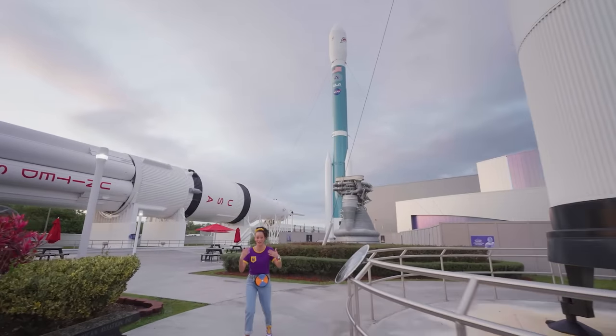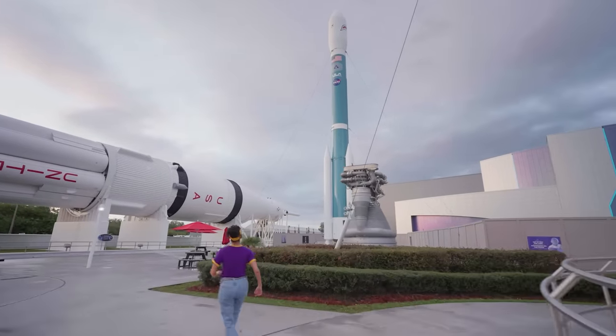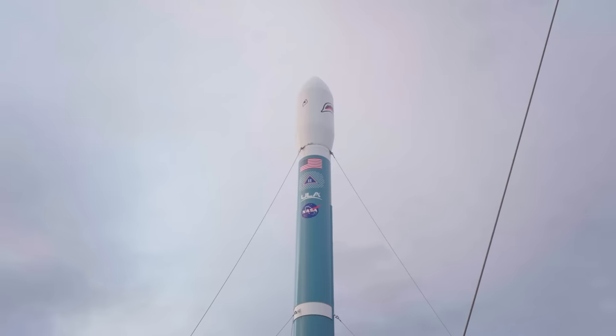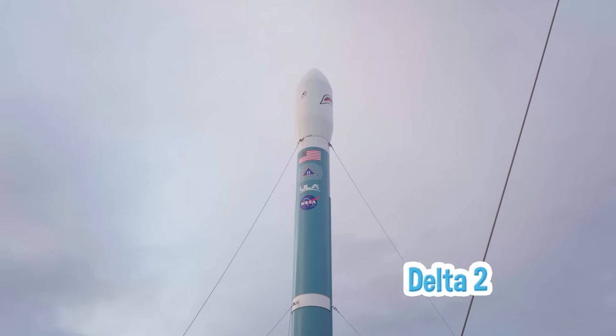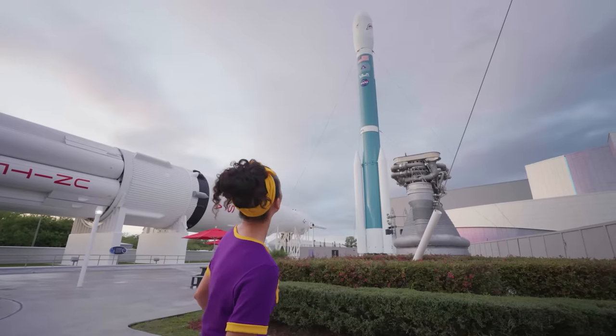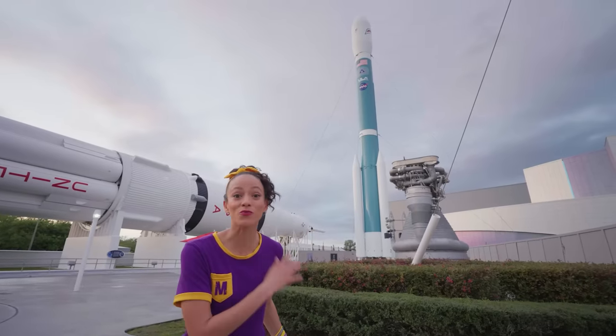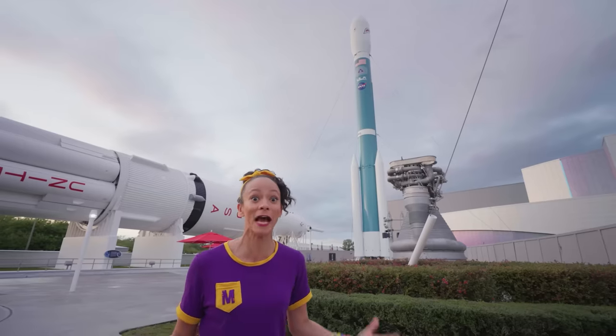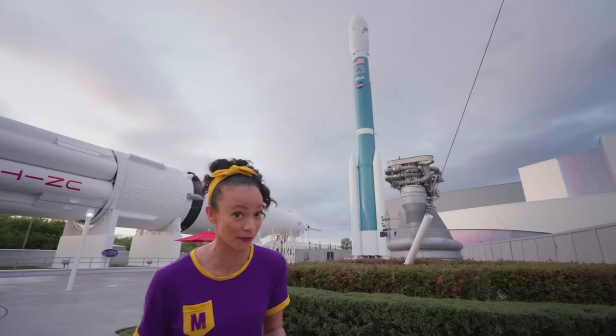Whoa, this is gonna be really cool. This rocket right here, can you see it? It's called the Delta II. Isn't that a cool color blue? Whoa, this rocket has gone to space over 150 times. That's a lot of times.